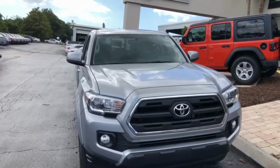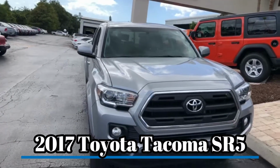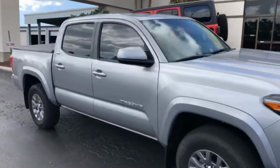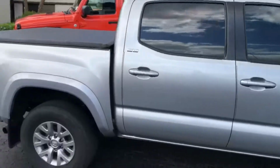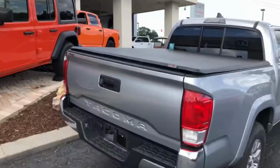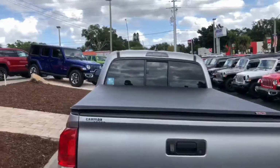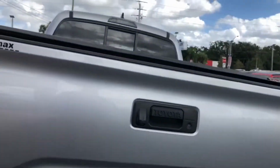I just wanted to give you guys a preview of this 2017 Toyota Tacoma. It is an inline 4-cylinder SR5. What the SR5 means is it's going to come with color keyed mirrors, front bumper, nicer alloy wheels. Also is going to have keyless entry with power lock and unlock on it as well. This one does have a tonneau cover, soft tonneau cover on it, and a backup camera.